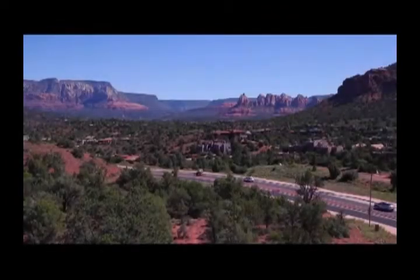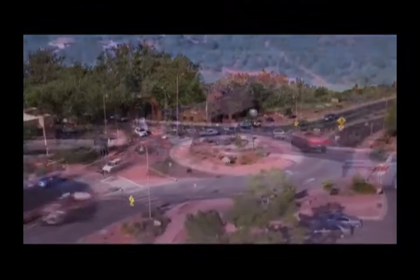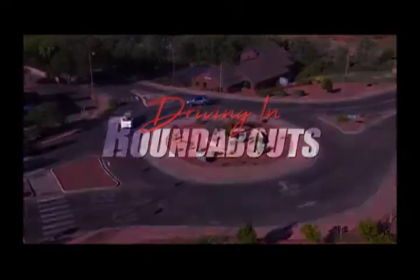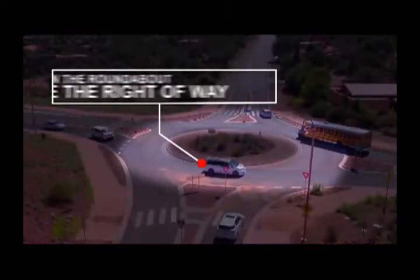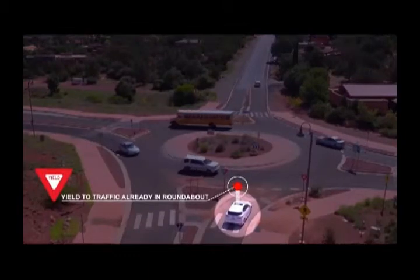As you drive around Sedona, you'll come across our roundabouts, which maintain a continuous and safe flow through Sedona's main streets. Here are a few tips to maneuver through them easily and safely. As you pull up, remember that cars in the roundabout have the right of way. Always yield to the cars already in the roundabout.